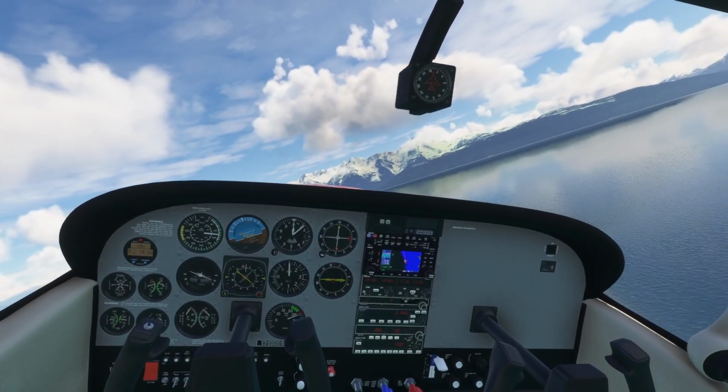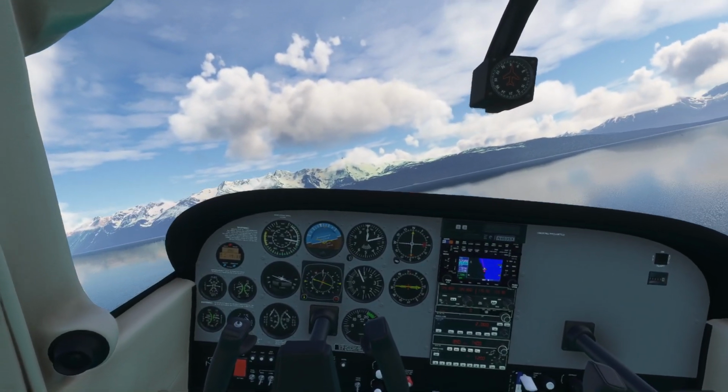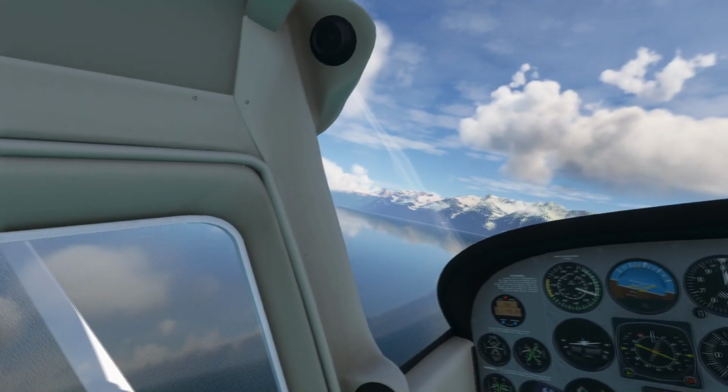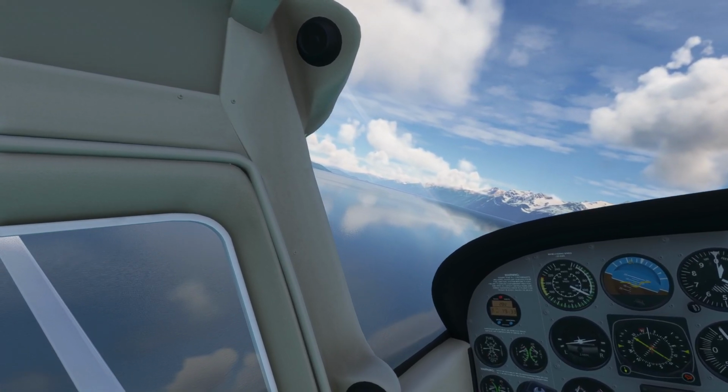I shall come in a little bit higher this time. And a little bit straighter. Probably not the right phrase to say in June, but screw it, we'll stick with it. Coming around here.